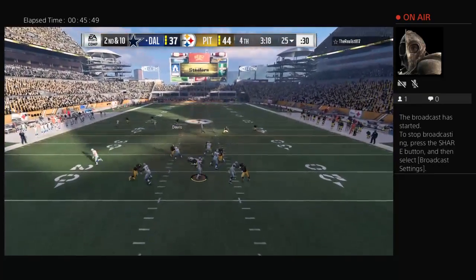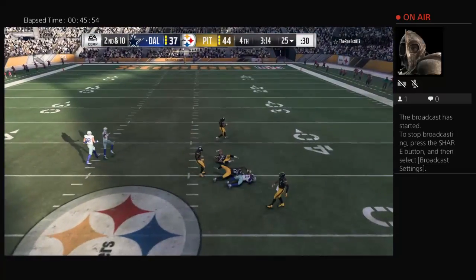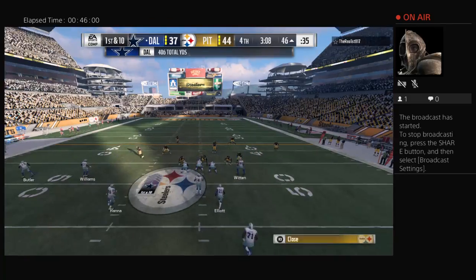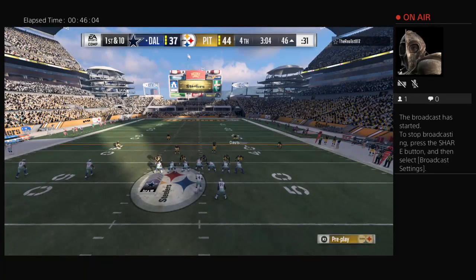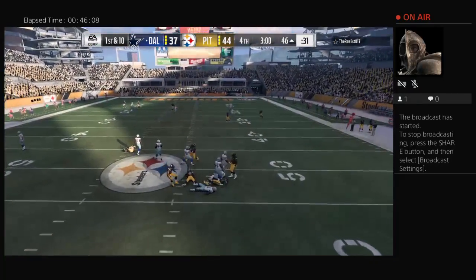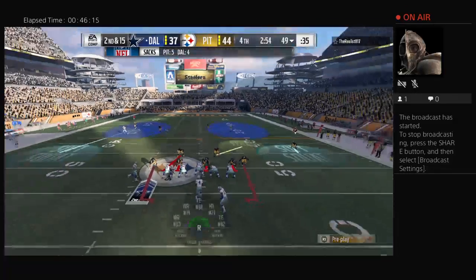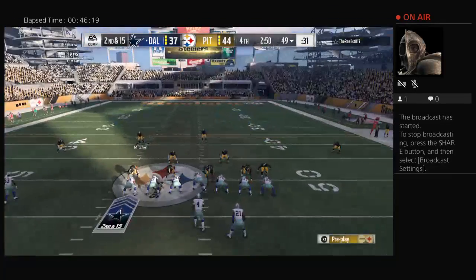Off the play fake, Prescott. Got a man over the middle, it's Williams. And he'll be taken down, but not before he gets into enemy territory. He got 29 yards that time. Play fake. Here's Prescott. And no escaping this time as he'll go down. They got him for a sack. Ryan Shazier. Tough to handle on that blitz. He gets him for a loss of 5.